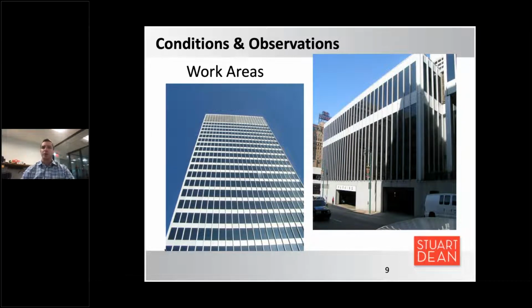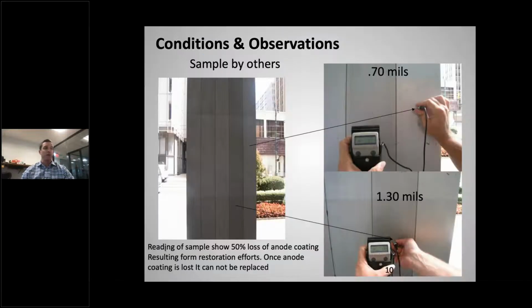what typically happens when someone has an existing structure, they want to clean it, they want to either make it look better, or it's time for them to get things clean on the structure. So this building is in Memphis, Tennessee. It's about a 26 or 28 story building, class 1 exterior, obviously installation of a clear anodized product. And so the ownership wanted to clean the building, it looked a little dirty, and so they called us in.